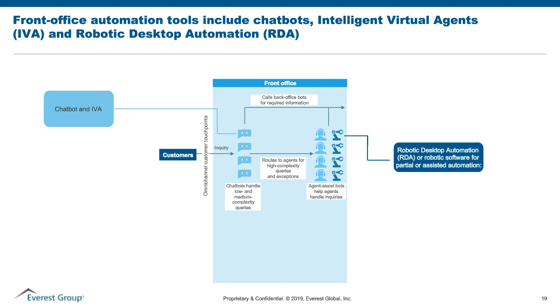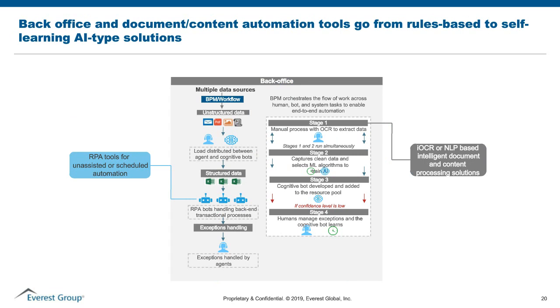So if we go to the back office, you'll see that we have RPA tools. These are the classic unattended robots that run on a server in a data center. They run according to schedules, so they would be polling for jobs that have come in. So that change of address, if it's been passed by the RDA agent to an RPA, then the robot that is responsible for the change of address updates will be polling a queue to see if there are new jobs to be processed, and will pick that up and process it.